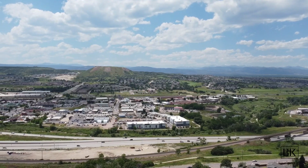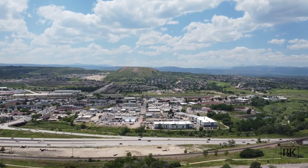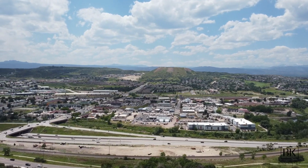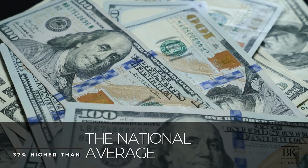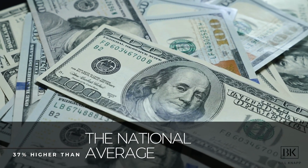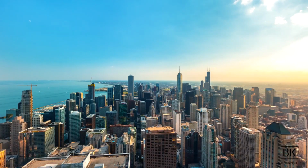Now, the cost of living in Castle Rock compared to the national average, on a scale of 100%, is actually 37% higher than the national average, which means if you're coming here from a smaller area, like my hometown of Dayton, Ohio, which was wonderful and great, but the cost of living there is much more affordable than Castle Rock, you may be in for some sticker shock. That said, if you're coming in from, say, New York or Chicago, LA, take your pick, those bigger cities, moving here will be a lot more affordable.